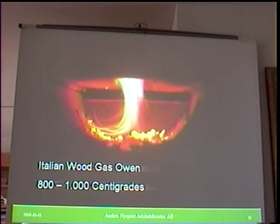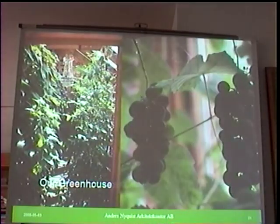In the winter we are using an Italian wood gas oven. The wood gas is set on fire and goes up to 800 up to 1000 degrees centigrade. It is a very efficient way to burn the firewood. Yep, next. And these are the grapes. Yeah, next.